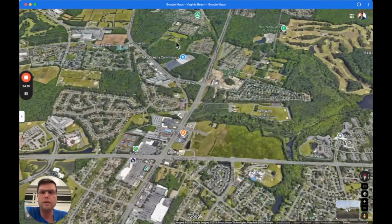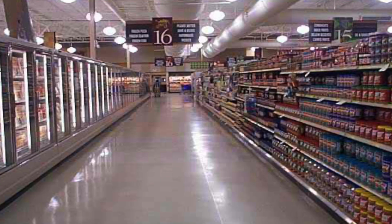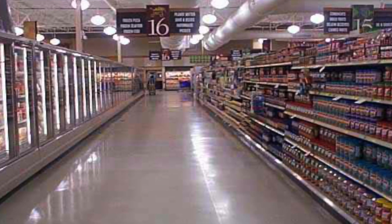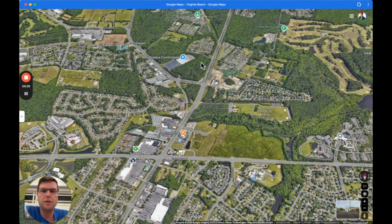But right here is the Oceana Commissary. And growing up in a military family, I spent many payday weekends at the Oceana Commissary. I will tell you, this is a really nice commissary, very large. If you are in the military or served in the military, I would definitely tell you to take advantage of the commissary, because some of the savings you can get are amazing, especially nowadays with the cost of everything going up, especially eggs. But if you can, take advantage of shopping in the commissary.